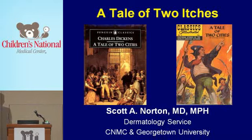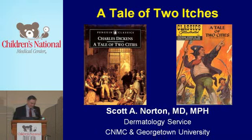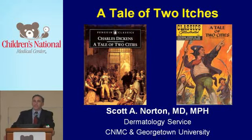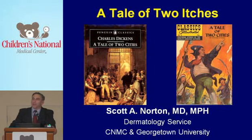Dr. Norton, how do you feel about the use of Vaseline after the bath for remoisturizing the skin? The use of Vaseline or plain petrolatum is fine. It's probably the least expensive moisturizer that's out there. You can get a CVS brand for, I think, $2 for about a 6 or 8 ounce container. So it's economical and it works.